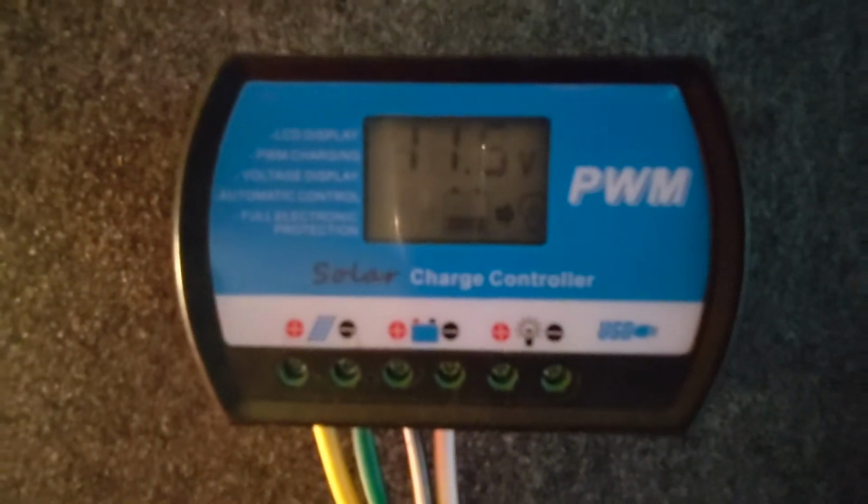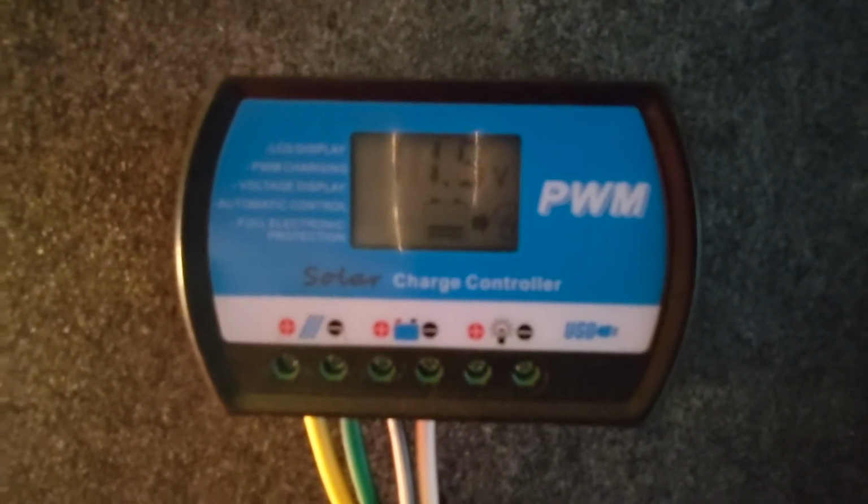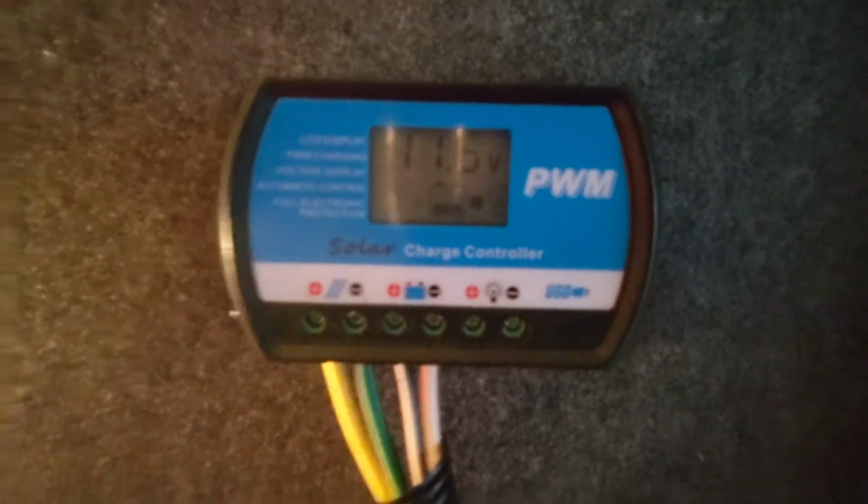It's just a little low end, kind of a $70 unit. You can find these things on Amazon for a little less than that even. And it does what it does, just not very much of it.